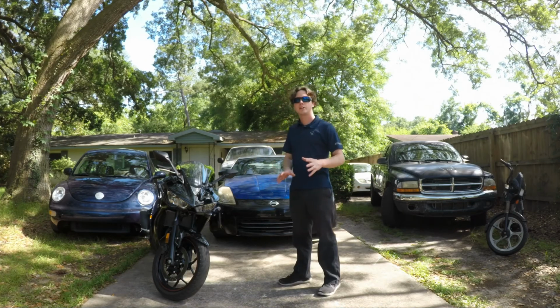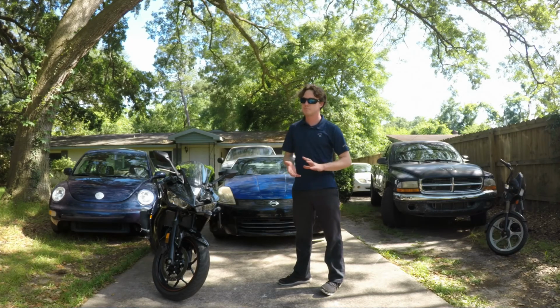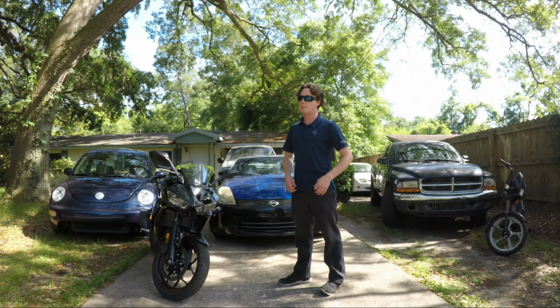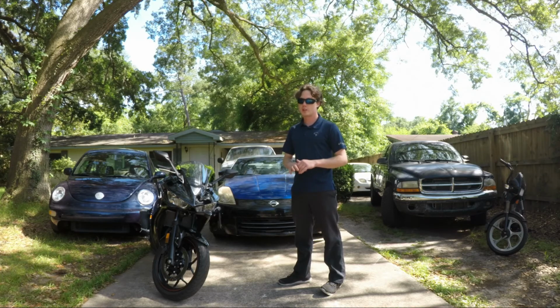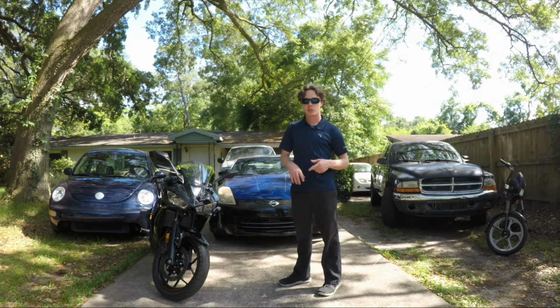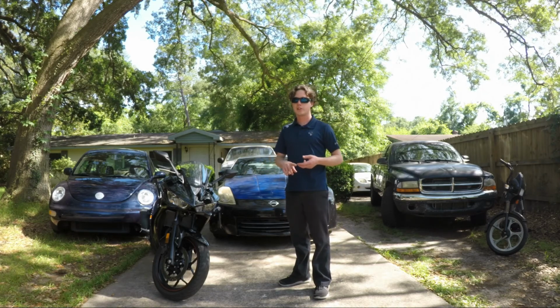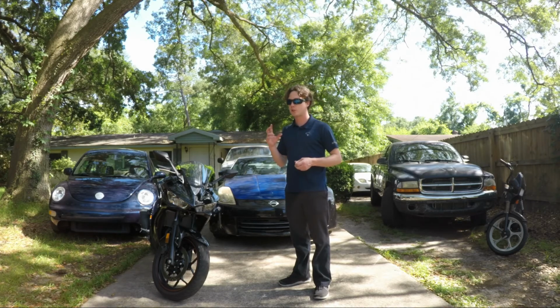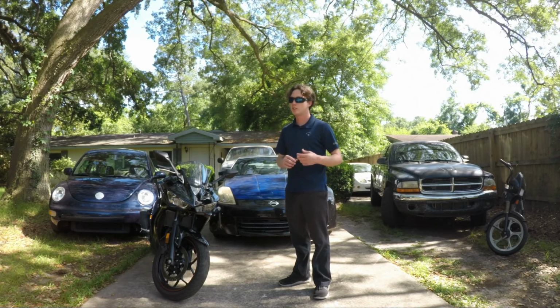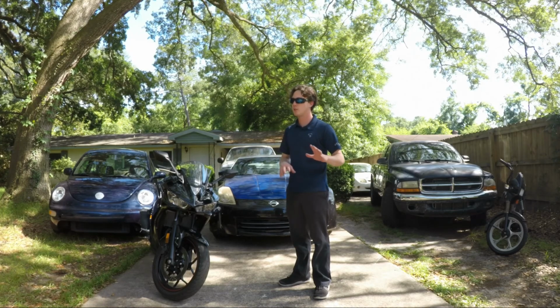Everything that has been done to this, which is a lot, not necessarily modification-wise, definitely just a lot of work in general. But what has been done is it has a polyurethane transmission bushing, it has the Z1 Motorsports polyurethane diff bushings, the front and rear bushings. It's currently sitting on stock suspension. Don't worry, it will be getting air ride at some point. Not anytime soon, I can't afford it.